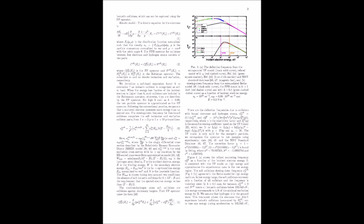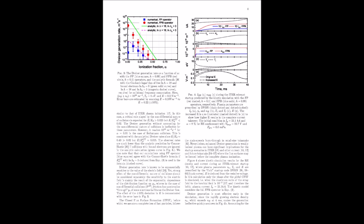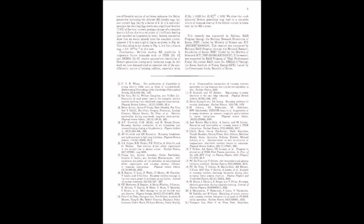The paper uses simulations to explore how those collisions actually impact runaway electron generation. The simulations compare predictions from the traditional Fokker-Planck model to the Fokker-Planck-Boltzmann model, or FPB model, which we've been talking about. The first set of simulations focuses on something called the steady-state electron distribution function. What does that mean?